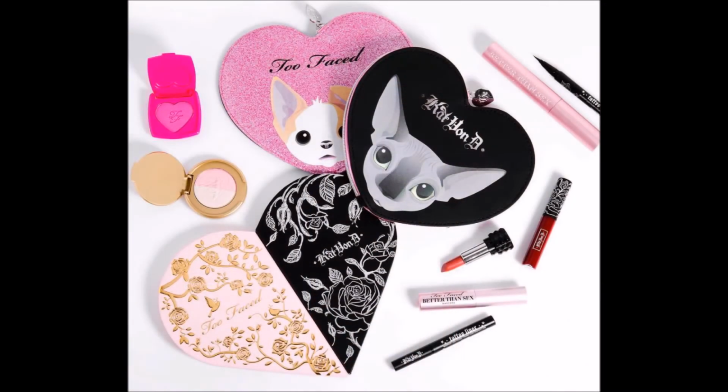Very last thing that I'm going to talk about is the Too Faced Better Together full collection with Too Faced and Kat Von D. I'm not interested in this palette at all. Not because I don't like Too Faced and not because I don't like Kat Von D. I love them both. I love Kat Von D way more than Too Faced, but I like Too Faced. The problem is that this palette and all this stuff bothers me with its design.